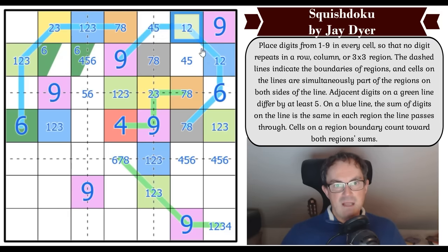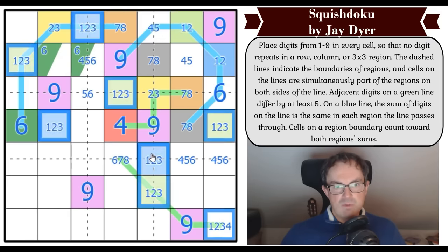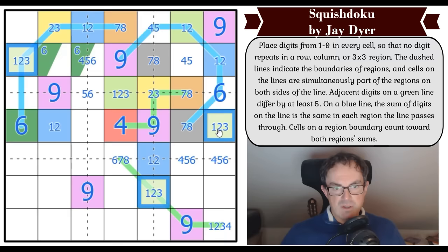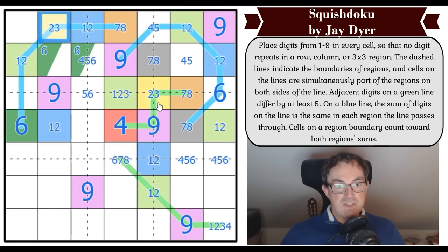So, in fact, now all of the blues... Oh, hang on, it won't do that. All of the blues are not 3. All of the greens are not 3. So the one that's 3 is the yellow digit. The yellow digit is 3.